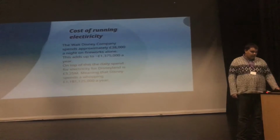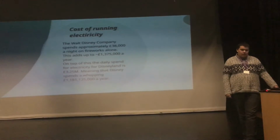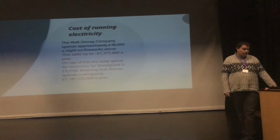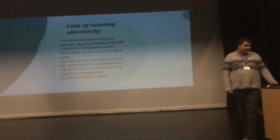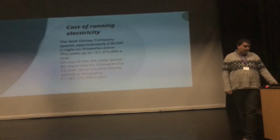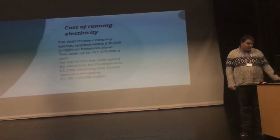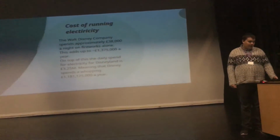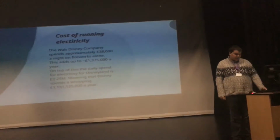Cost of running electricity. The Walt Disney Company spends approximately £38,000 a night on fireworks alone. This adds up to approximately £1,375,000 a year. On top of this, the daily spend for electricity in Disneyland is £3.25 million, meaning that Disney spends a whopping £1,181,125,000 a year on electricity alone.